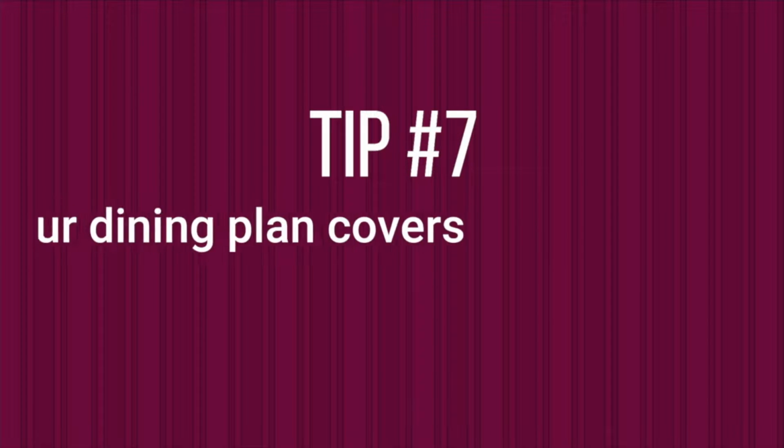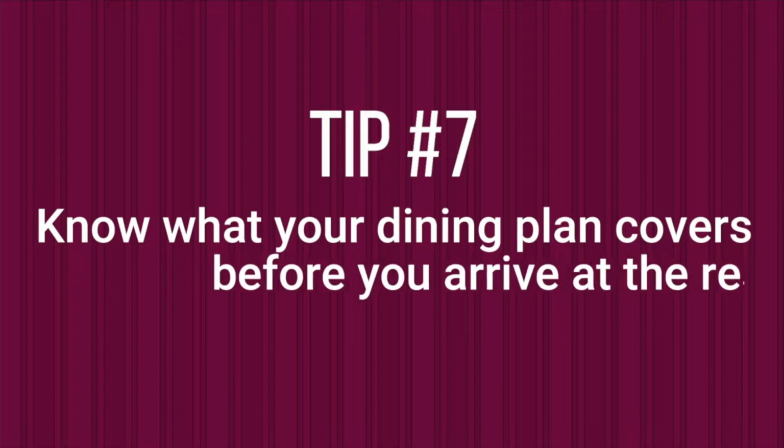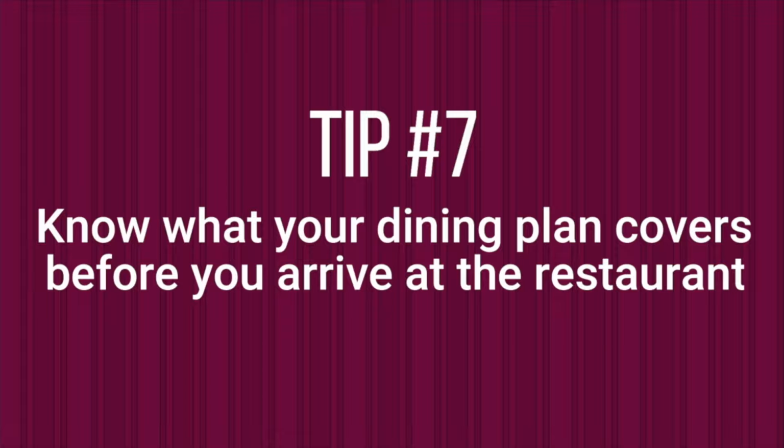This next tip may seem obvious, but many people overlook it. And that's tip number 7. Know what your Disney dining plan or annual passport covers before you get to the restaurant. We have seen it happen too many times where one person manages to hold up an entire counter service line, squabbling over what they thought should be covered by their dining plan instead of what is actually covered by their dining plan.